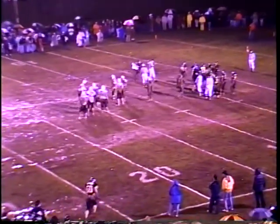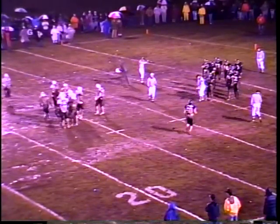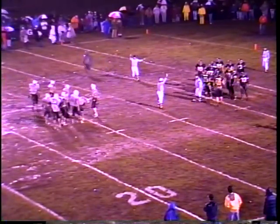Van Hoos under center takes a snap, gives off, first man through, surge up to about the 6-yard line. I think that was May once again on the carry. It's awful hard to see the uniform. John May, yeah.